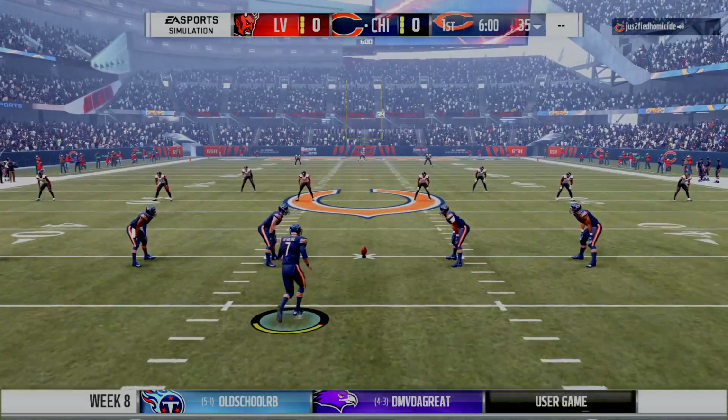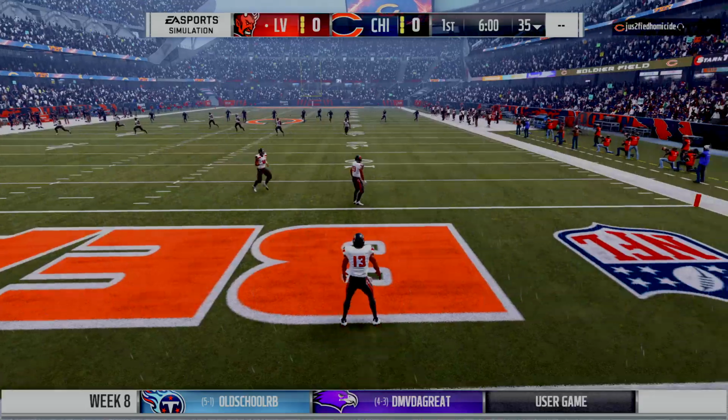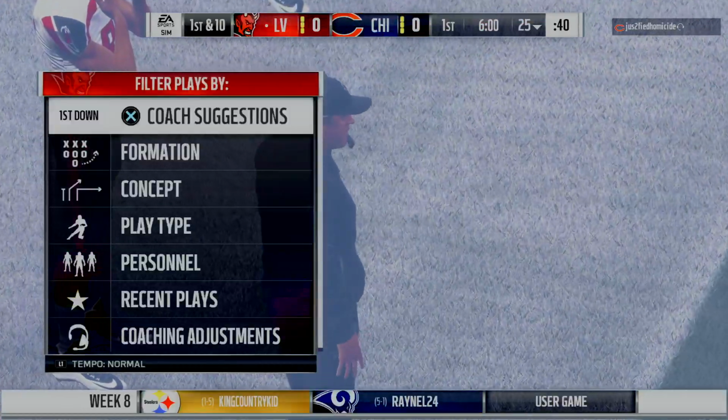Both of these teams about to reach the halfway point of this NFL season, and we're underway on EA Sports. And this will be a touchback as that sails over the end line.